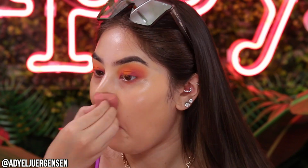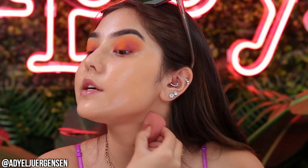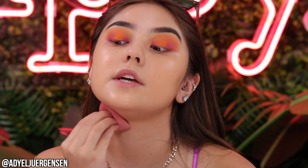I also put foundation there. And I'm going to start to apply my Born This Way foundation. Right now, I'm in the shade Warm Nude. Always bring your foundation past your ears, down your neck, sides of the neck. Definitely don't want to be caught slipping with some crazy looking foundation line.